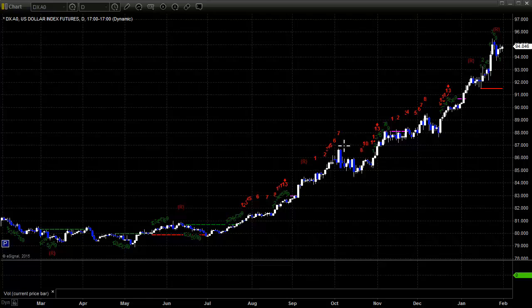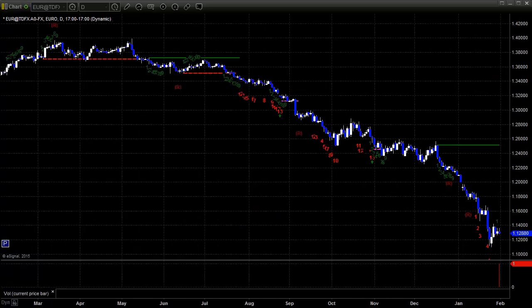Here's a look at the dollar index daily chart. You can almost see the last 5 days really didn't go anywhere. It's the first time in a while that it's been that kind of flat and narrowing as the week wore on. Let's take a look at some of the key pairs and their daily charts.